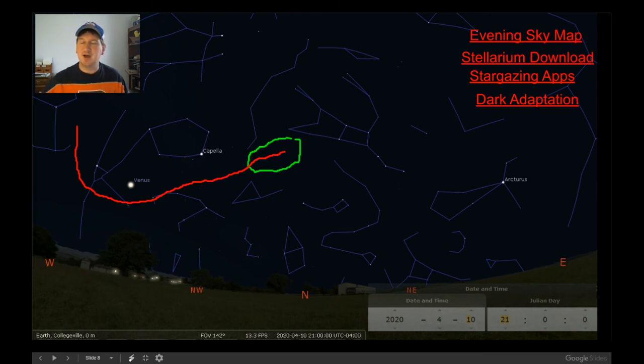But you really want your eyes to be dark adapted. There's also a really cool article here on how to get your eyes dark adapted and how our eyes work. So get familiar with this part of the sky, but when you go looking for this actual comet, leave the phone and the apps inside, because as soon as you look at them, you have to wait about 20 or 30 minutes before your eyes really start getting adjusted to the dark.